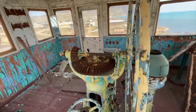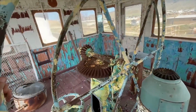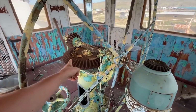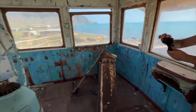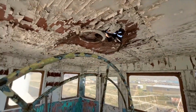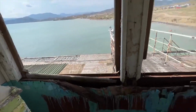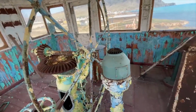Okay, look here. The funny thing is that the gears are from that side and the bow is over there. That's kinda unusual. Guys, tell me, why is that? Did they steer it like that?